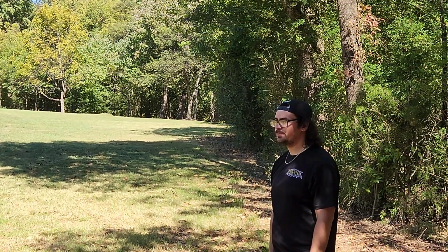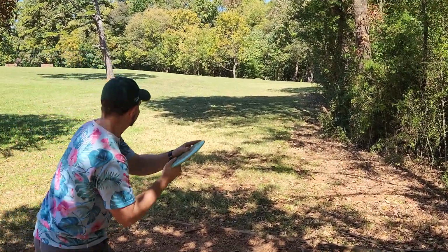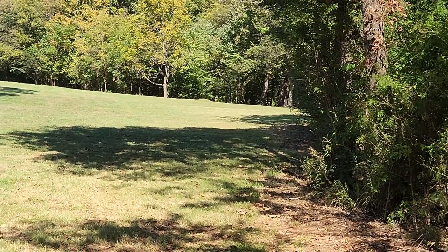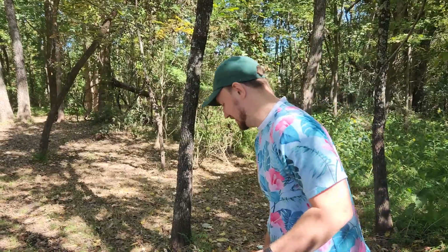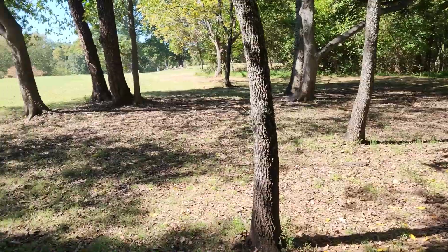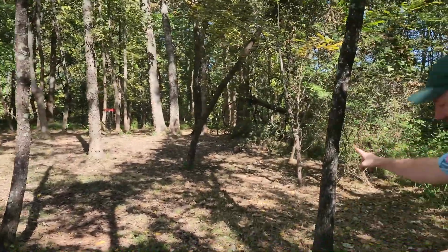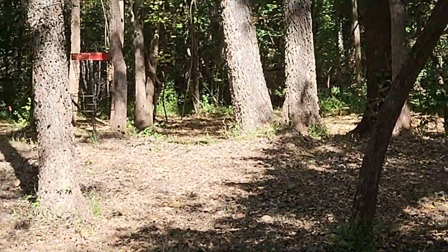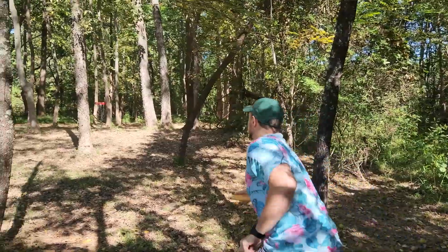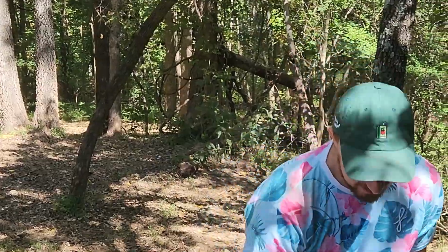Yep, that should be pretty close to the basket. Dylan with the Firebird. Live? We are live. All right, we thought the pin was over there. There's a lot of flags and stuff. I don't know what those are for, but the basket's there now. I like it. Oh yeah, that was good.